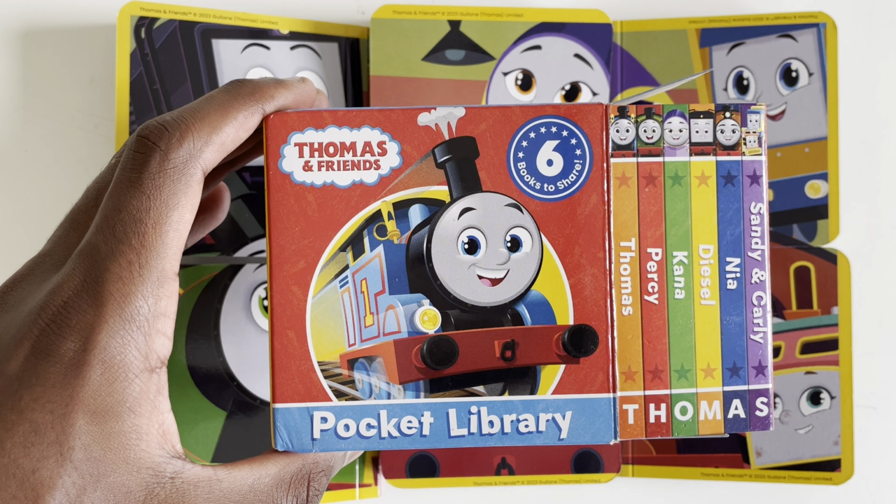"Don't worry, Edward," said Thomas. "I will fetch the logs. Then we can take them back to Sodor straight away." Thomas looks still enthusiastic, isn't it? Let's see whether he needs help or not.